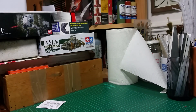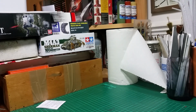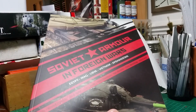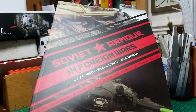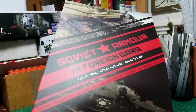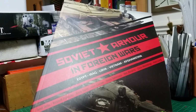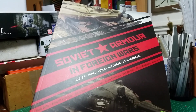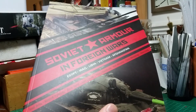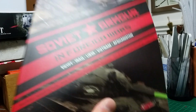Alright. And the other book, which I saw on Dutch Modelling, is Soviet Armour in Foreign Wars, and there are some superb techniques to go through. It's basically Russian or old Cold War vehicles used down in Egypt, Iraq, Libya, Vietnam and Afghanistan, and some of the techniques that are used in that. A very essential guide.